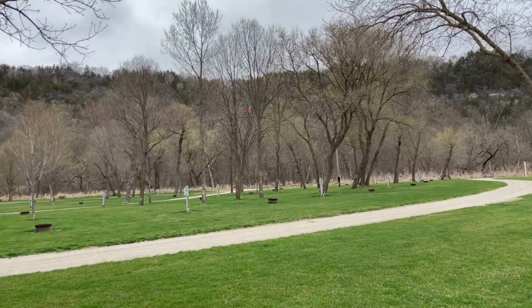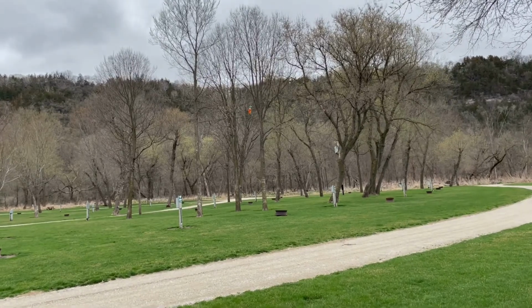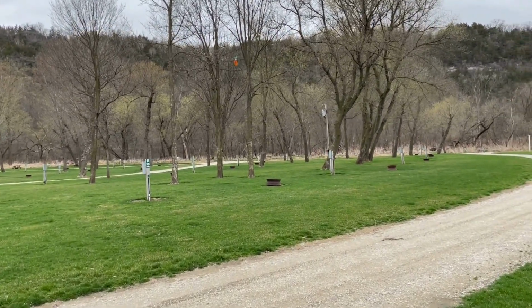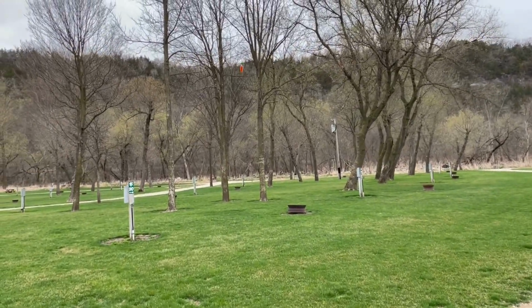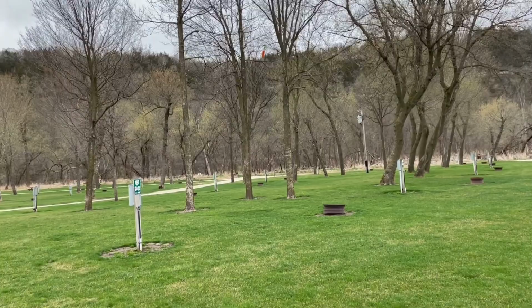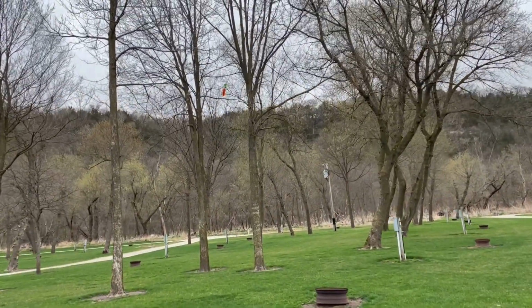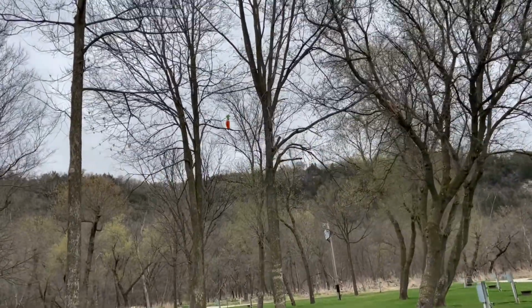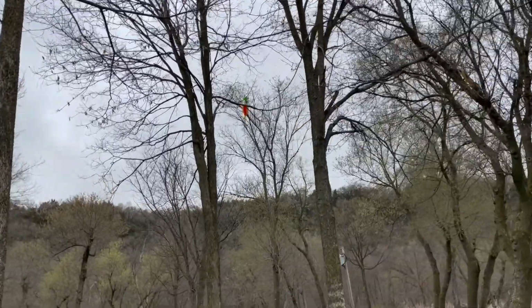Got something in the trees over here. What is that? I should have brought the little backpack, the little kid carrier. A lot easier. What is that, like a little parachute thing? Looks like it. A little toy.